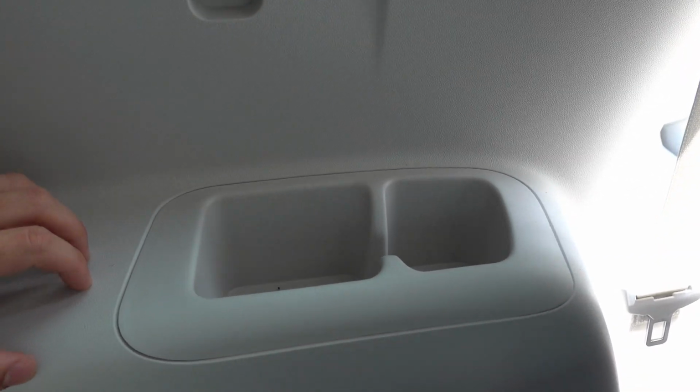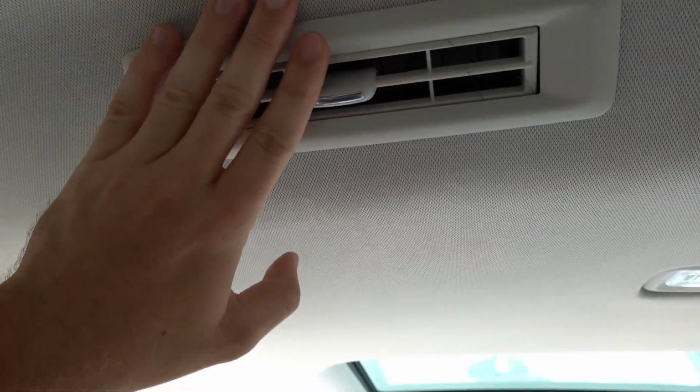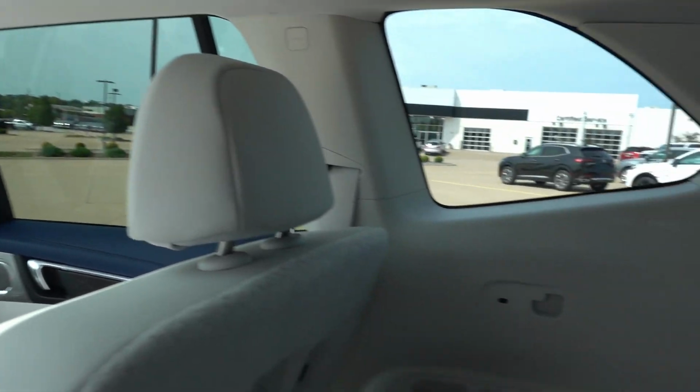USB-C charging on both sides. It is a hard touch armrest back here, which is a little bit unfortunate, but you do have cup holders or storage area, decent sized glass, AC vents located right above your head, LED lighting, and then pretty much all of these same amenities as you'll find in those other GM SUVs, as I keep mentioning.